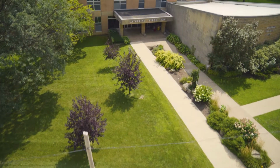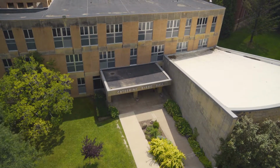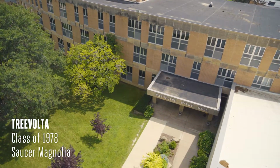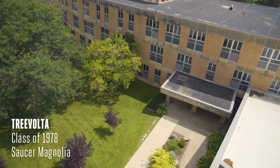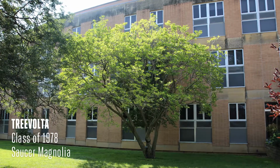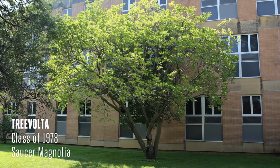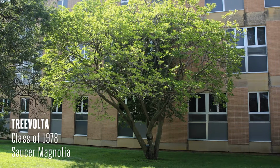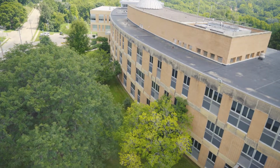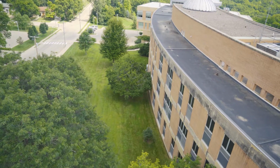You will notice first a saucer magnolia near the building and close to the entrance sidewalk. This is the class tree for 1978. The year before, a hit movie was Saturday Night Fever, starring John Travolta. What did that graduating class name their tree? Treevolta.